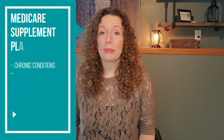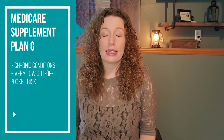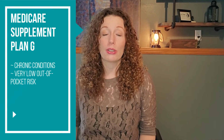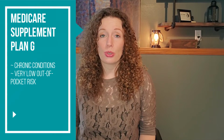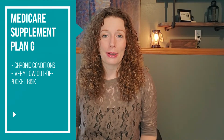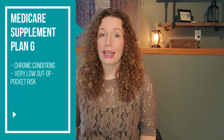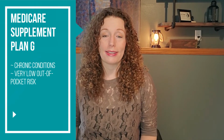If you have very expensive ongoing treatments like chemotherapy, treatment for rheumatoid arthritis, diabetes, or any other medical condition that needs regular and costly medical treatment, a Plan G can be a good choice for you. That higher monthly Plan G premium is balanced out by the savings in out-of-pocket costs because you don't have any high deductibles or copays that you need to pay.